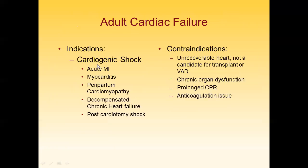Cardiac failure indications would include basically everything that we see. Everything including cardiogenic shock. The contraindications: if they have an unrecoverable heart and they have no other outs, again, the bridge to something. They have chronic organ dysfunction. You know, it gets into the same issue that we see with VAD. If they have renal dysfunction and they're going to be on dialysis with their VAD, we tend not to put the VAD in. If they're not going to be a VAD candidate because of that, then that's an issue. If they have other organs that are dysfunctional to the point where they're not going to survive for long, that's another issue.